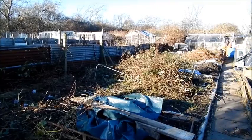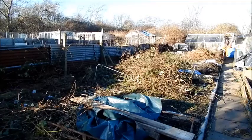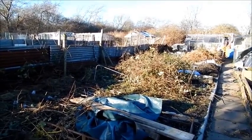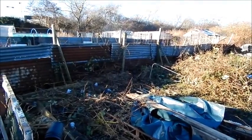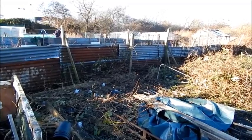Now I'll be able to get along the side there, here, and get rid of all of the dead growth from last year. It's going to take a little bit. I should have maybe cleared everything out of the way first, but you learn by your mistakes. Oops, dropped that rake there. So I'm going to crack on. See you in a bit.